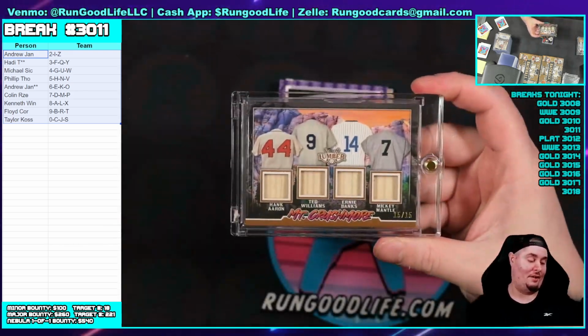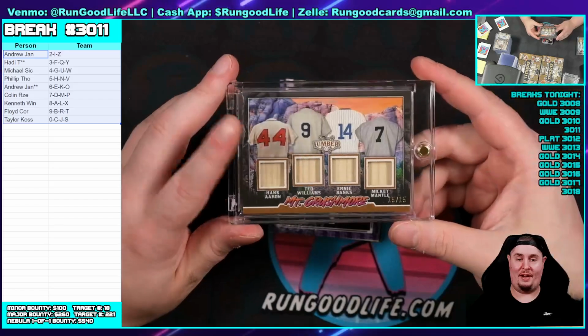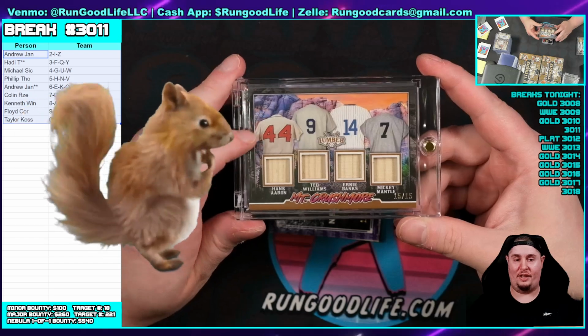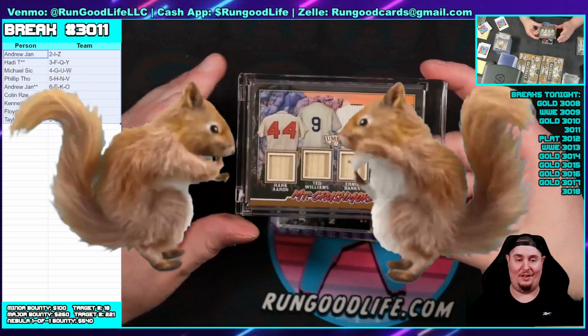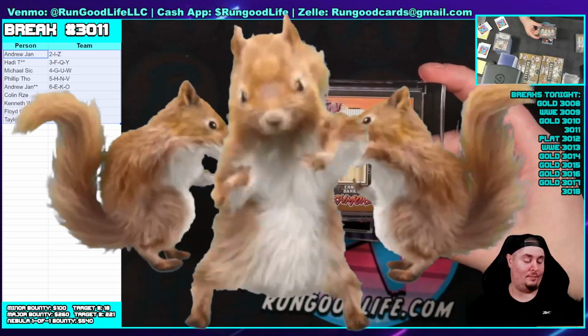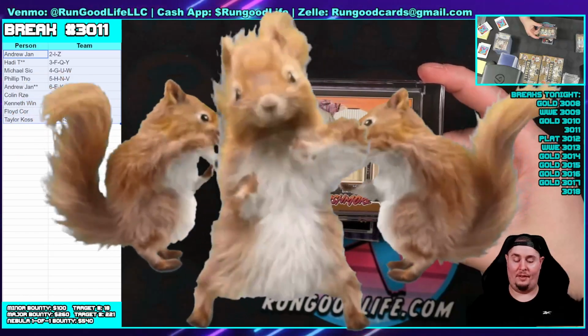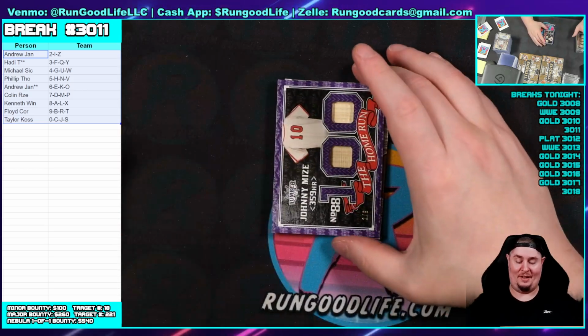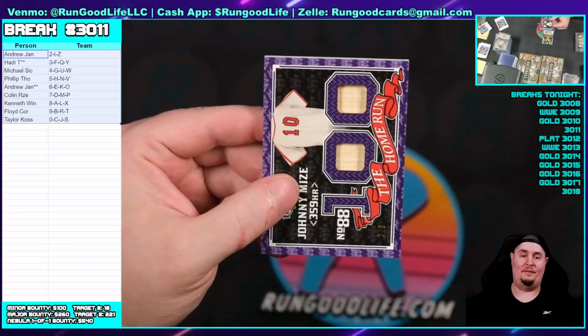Holy cow. Could you imagine if they could actually use the player pictures in this one? They could have actually done a Mount Rushmore. This is fun. That's a don't touch. I know. Put it in a 1-touch and never touch it again.